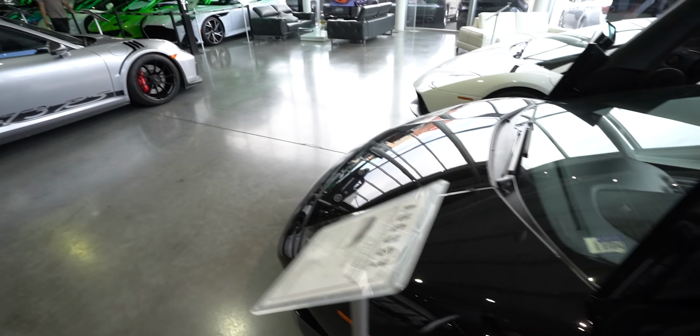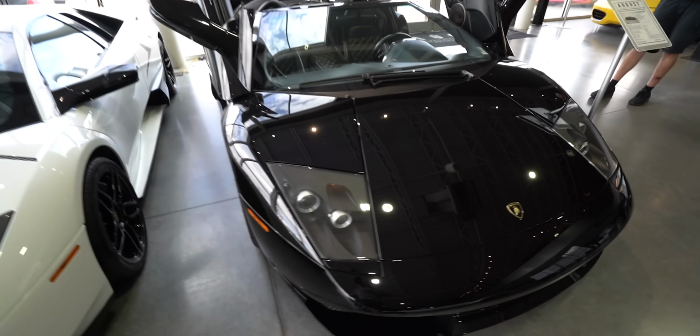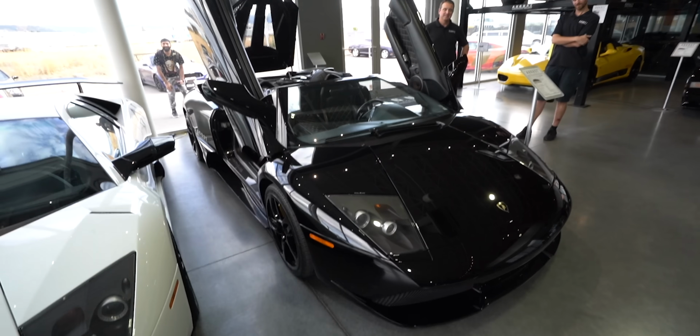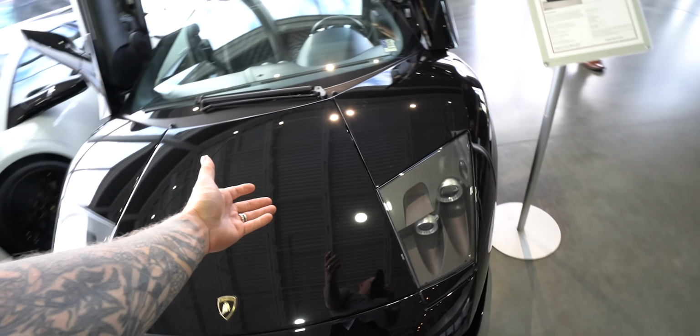Ah, another Murcielago. Look at this, you guys. We have a Murcielago Roadster. What are your thoughts that we get another Mercy on the channel? What do you think? Another Mercy? More problems? Less problems? Honestly, this car has only got 12,000 miles on it. This car would be no headaches whatsoever. Billionaire Mike Hall actually promised anybody who buys this will never have this car in the shop.